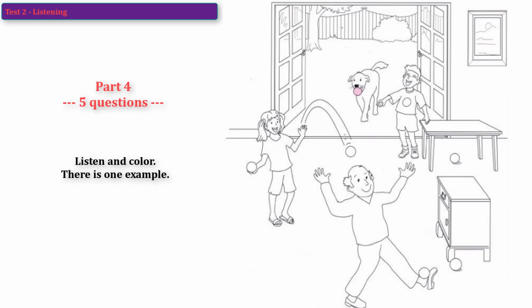Four. Look at the boy. Yes, there's a ball on his t-shirt. That's right. Can you color it blue? Okay. The ball on the boy's t-shirt is blue now.